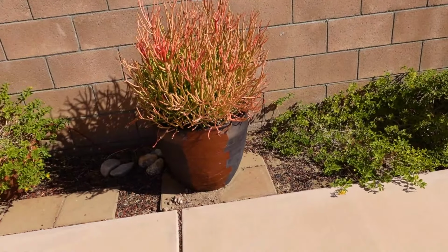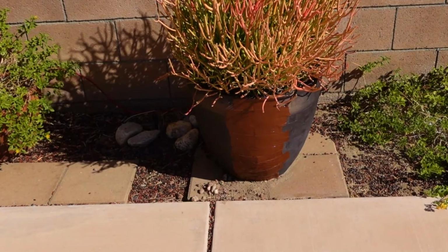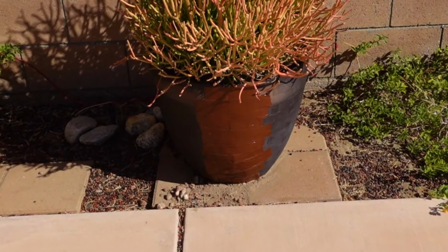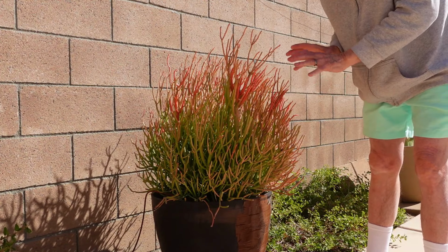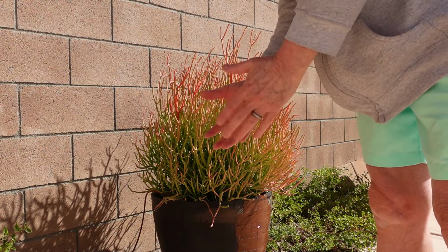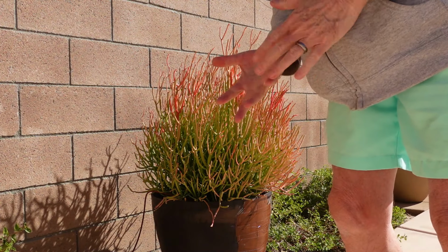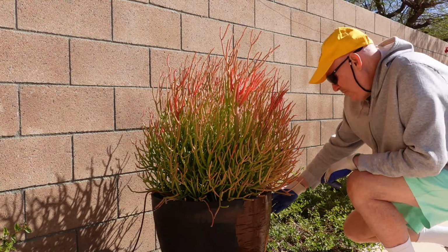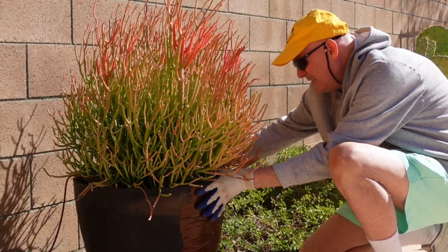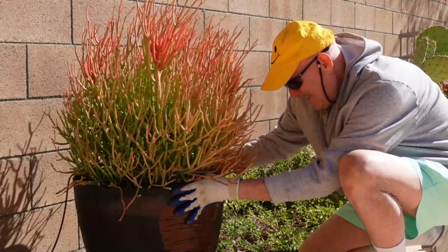Alright, so I'm going to turn the pot around and see. Hopefully it's not cracked on the other side. I'm assuming it was only on this side, but I don't know. Maybe it's also cracked on the other side. I'm going to have to get some gloves because you just can't touch this. If any of the sap gets on your hands or anywhere, it just burns and itches for days or weeks after. This weighs a ton.